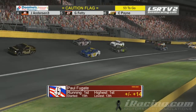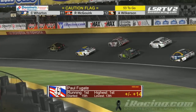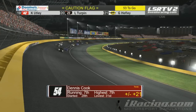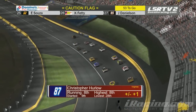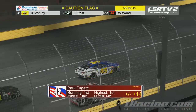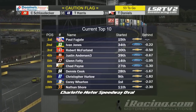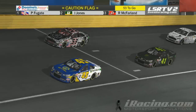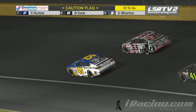Yeah, you see very few guys that started in the top 10 inside the top 10 right now. The only 2 that are in there are your pole sitter, Corey Wharton, sitting in 9th place, and Christopher Hurlow, sitting 8th after starting 9th. Yep, that's a good point. Going down the list of the top 10 drivers, they qualified 15th, 34th, 20th, 39th, 14th, 27th, 28th, 9th, 1st, and 11th. Those names are Fugate, Jones, McFarland, Anderson, Fetty, Payne, Cook, Hurlow, Wharton, and Shore.